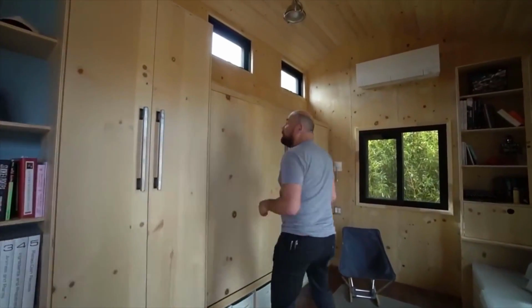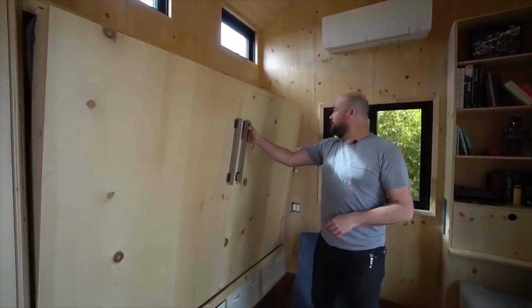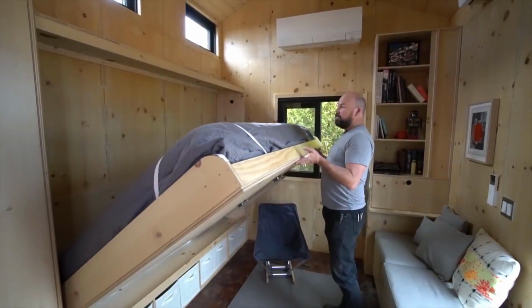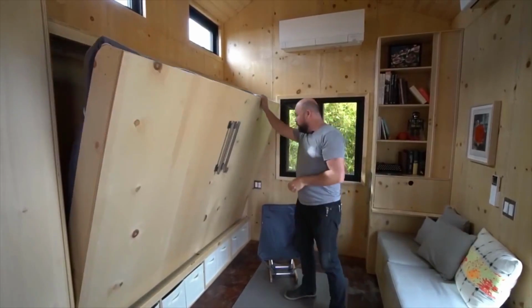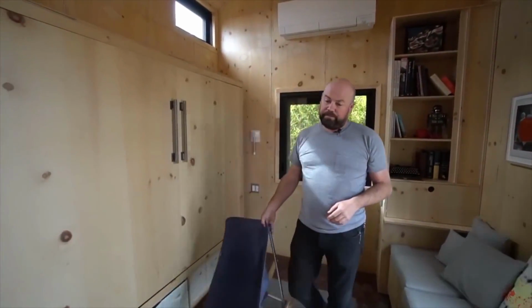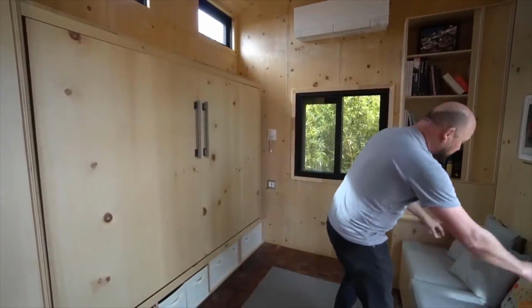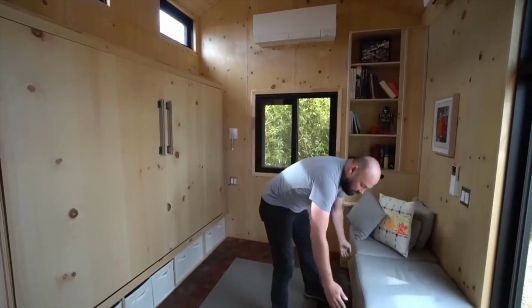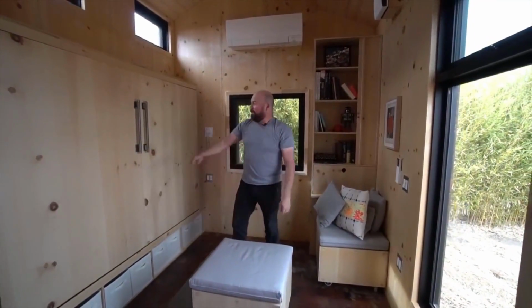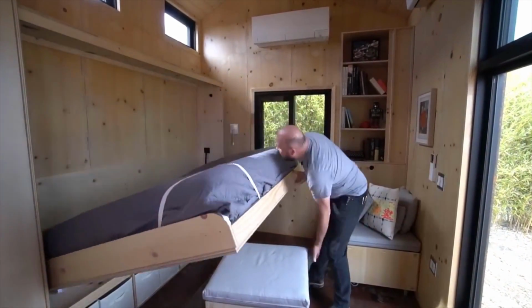The primary bed, we're using a horizontal Murphy or a wall bed system. So it just comes down right here. So what we do is we move this little fold-up rocker out of the way, and our furniture actually rolls, so we can move it to the side. All right, just bring it out here. And this guy is what actually ends up supporting your bed.